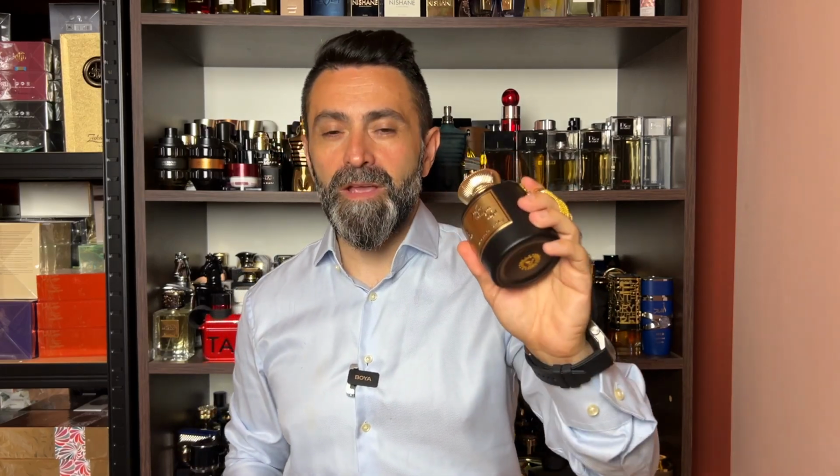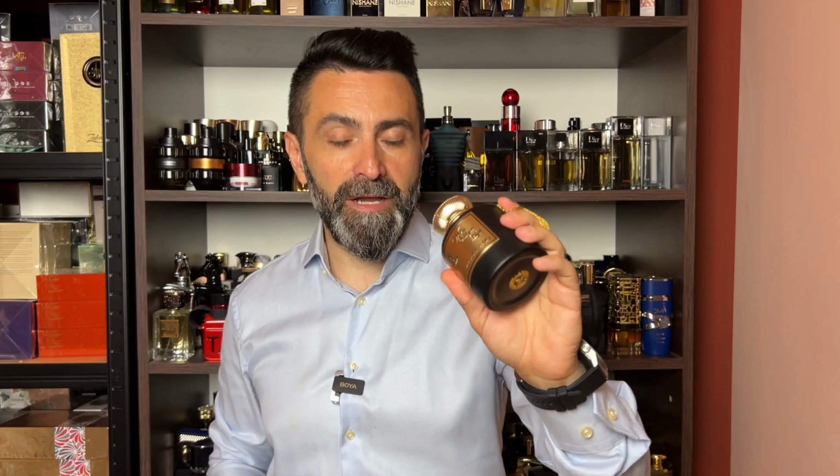Just keep in mind that this is not safe for blind buying. Definitely try to sample this one first before actually committing to a full blind bottle purchase. And if I have to mention just one con, that will be the slight synthetic vibe that I get out of it in the first 5 to 10 minutes. Other than that, really nice.